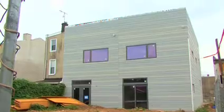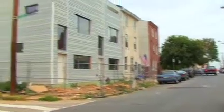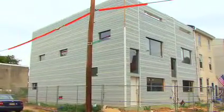The average home built in Philadelphia right now is probably costing around $125 to $130 a square foot to build. So we're targeting to build below $100 a square foot. We're ending up somewhere between $90 and $95 a square foot in our projects.